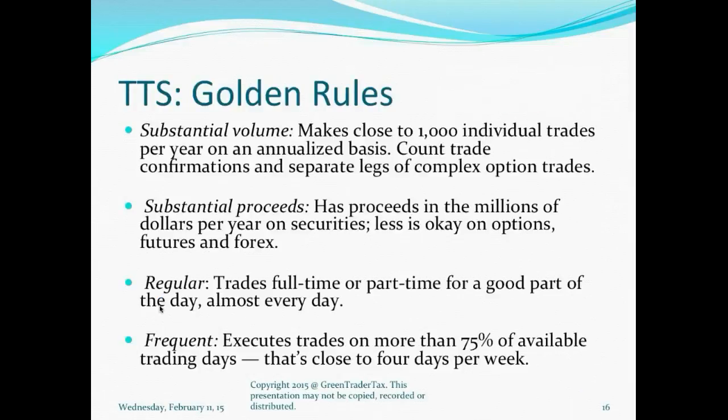Now, here are the golden rules that we've crafted and continue to update as required from year to year based on our experience working in this area, where we have a significant practice dealing with thousands of traders for several decades. And these rules came out in 1997 with mark-to-market and trader tax status. And we look at the trader tax court cases every year and we analyze them on our site and in our guides. So these are our golden rules. Substantial volume makes close to 1,000 individual trades per year on an annualized basis.